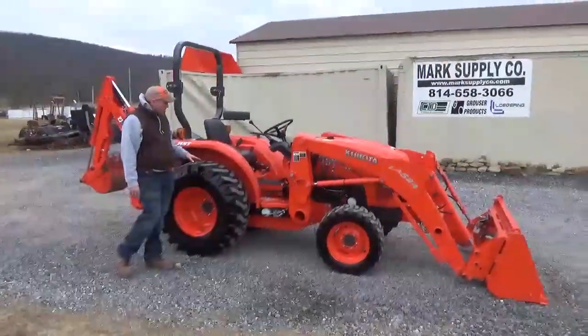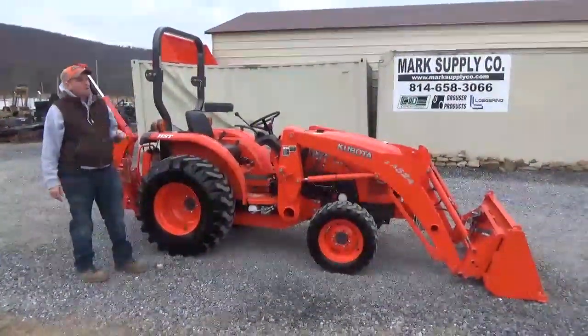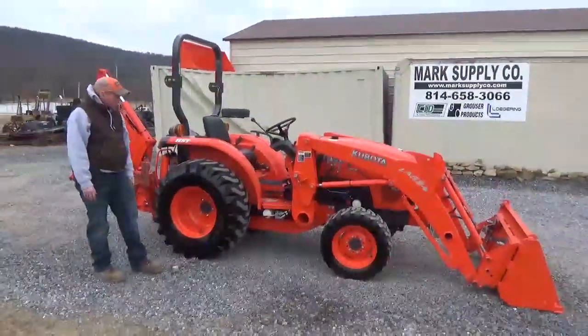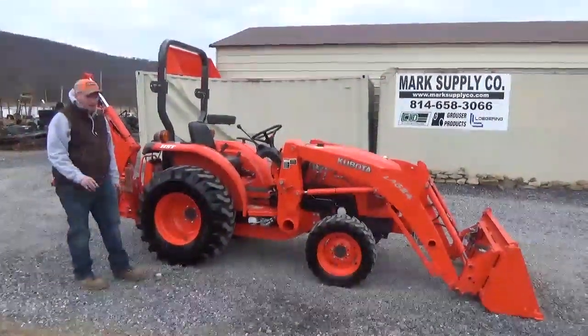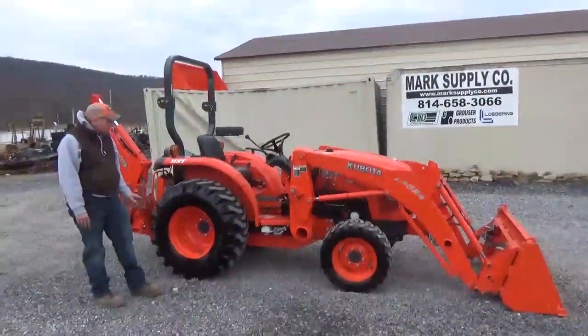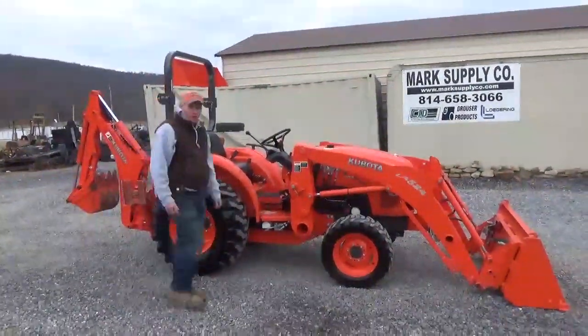Again, one owner tractor. I do have a full 3-point hitch kit for this tractor. Set up really nice, R4 tires, 3-range hydrostatic transmission. Tractor's 37.4 horsepower, in very nice shape. Let's start here underneath the hood.